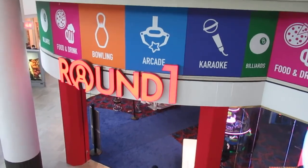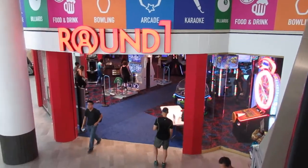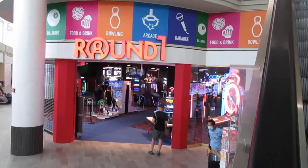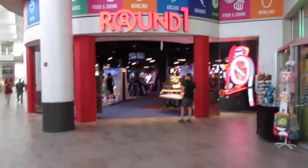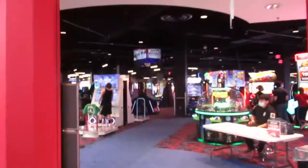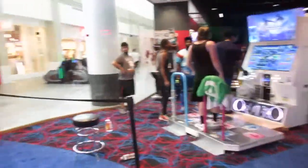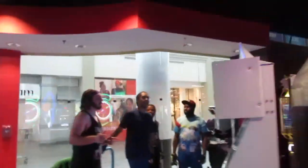Alright, what you're looking at right here is the inside mall entrance to Round1. This has been under construction during the pandemic lockdown. So throughout the lockdown, Round1 has actually been under construction. They renovated, they tore down some walls, and expanded the store a lot more. So we just walked through it, and as you see, yep.